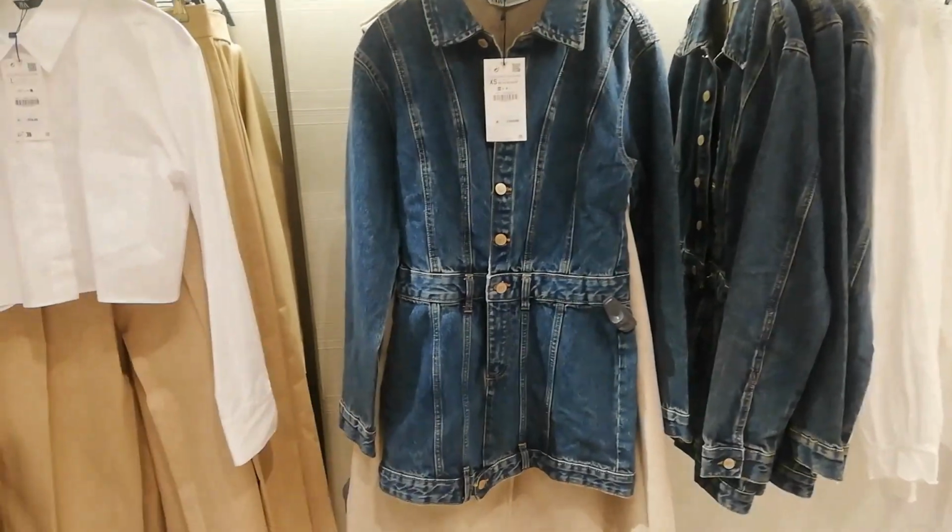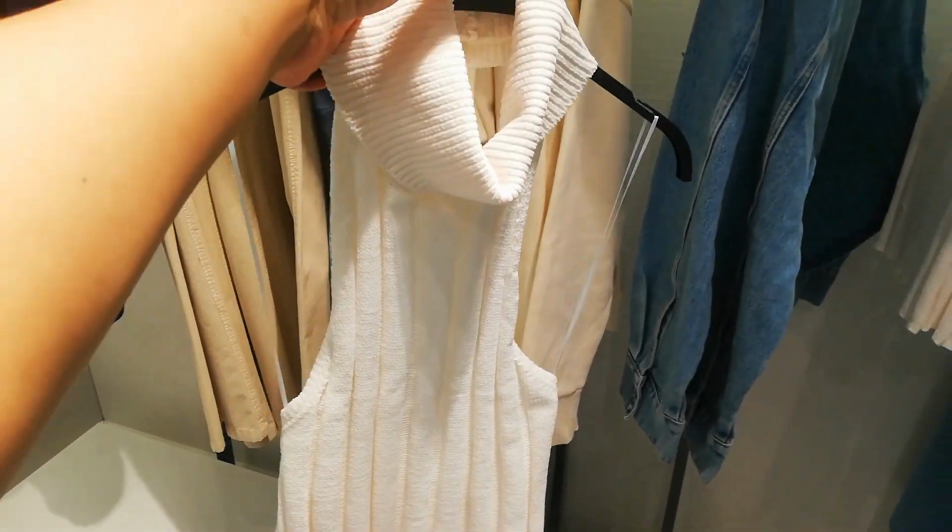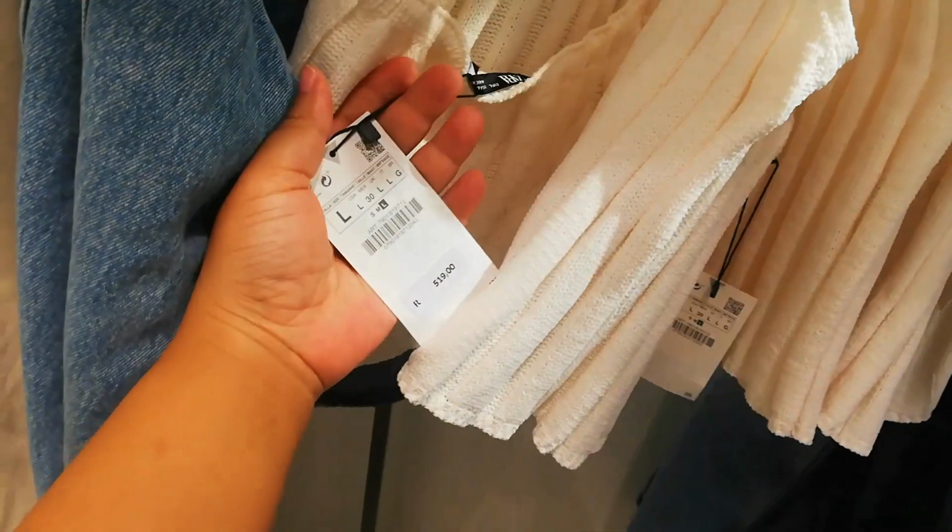Obsessed. Really loving this turtle neck. Let me show you guys. It's backless. Really loving this. How much is it? Ooh, not too bad. Really love it.